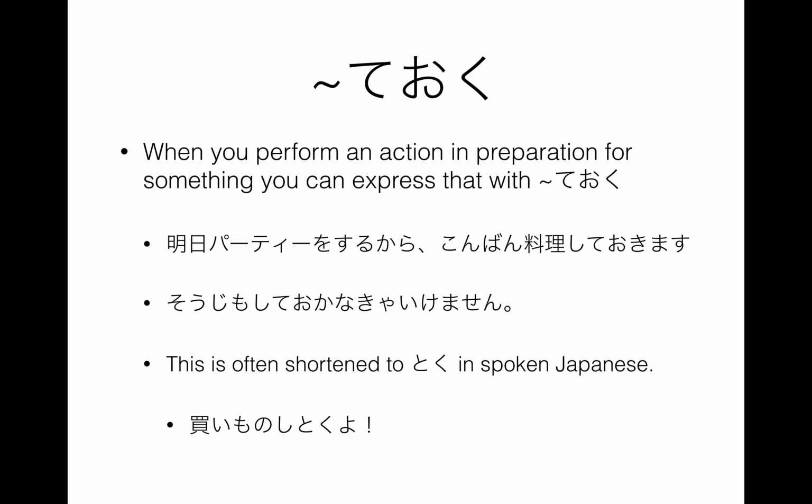So when you perform an action to prepare for something else, you express that by using the te form of the active verb and the helping verb oku. So for example, 明日パーティーをするから今晩料理しておきます。We're going to have a party tomorrow, so tonight I'm going to cook in advance, or in preparation for the party.